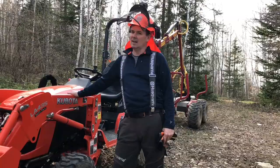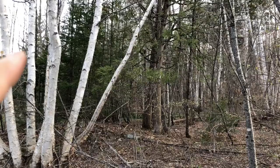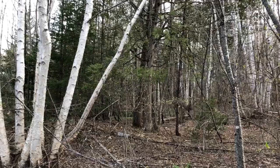Okay, so I was doing a little scouting and I've got my eye on two cedar trees right in there. Now, there's white birch that is leaning across in front of it. It looks like those trees want to fall this way. It looks like there's some red maple kind of growing up in between the two of them. So I think we're going to have our hands full to get those two trees out of there. But we'll go at it and see how we do.